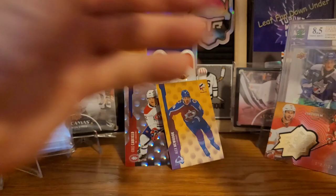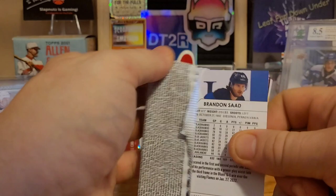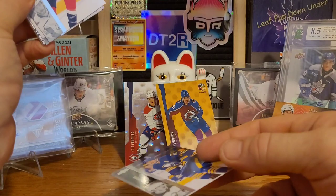Down to 7 packs left here. Still haven't got my retro young gun, so we'll see what we get for that. But I'm happy with this box so far. Got a couple good, these two cards back there, the New Hook and the Caulfield, are really nice. All right, what do we have?